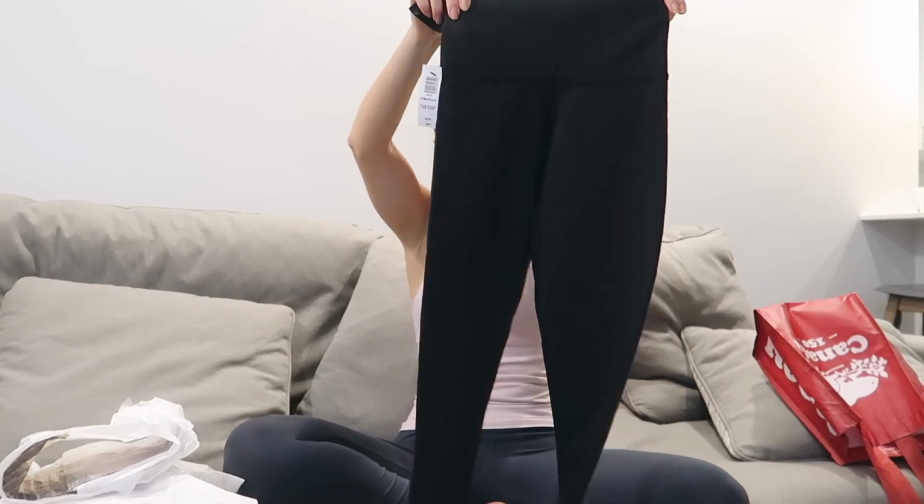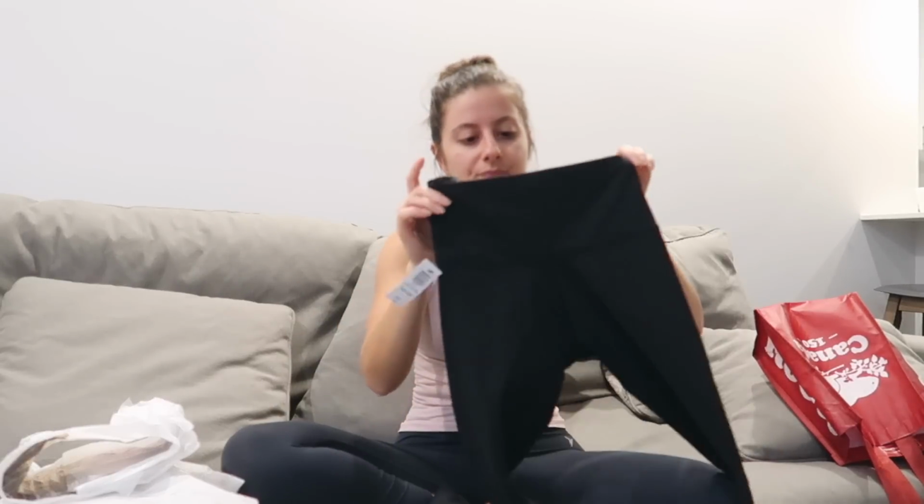I love these and they're just my favorite. I think they raised the price. I believe they used to be $60 flat and now they're $68, but they're still cheaper than Lululemon and they're like the same material. So I really like them.